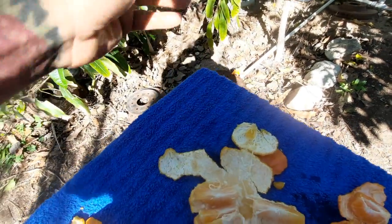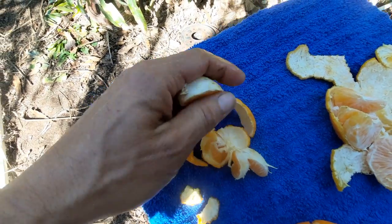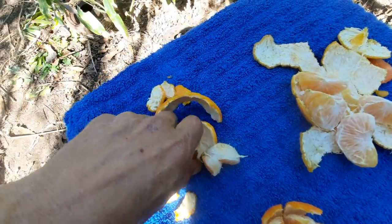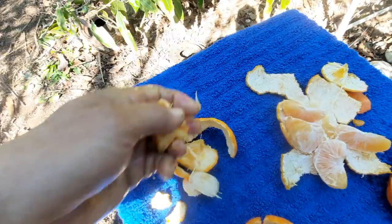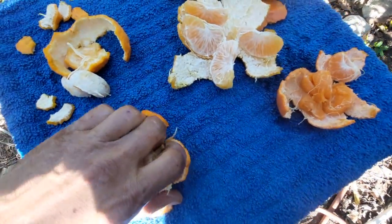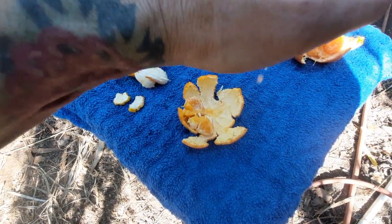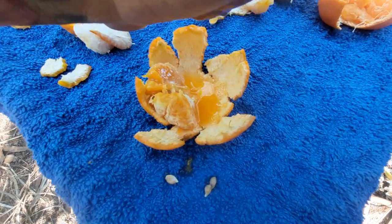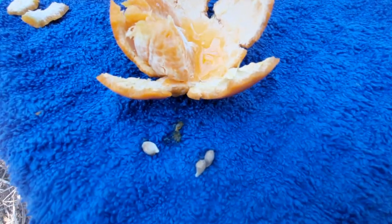Of course, compost that, right, guys? Yeah, these are wonderful. Oh, the juice that comes out of these. It just smells amazing out here. Last one. Oh, look at that juice. But a few seeds.